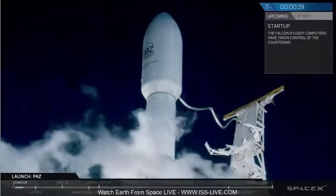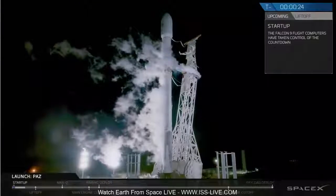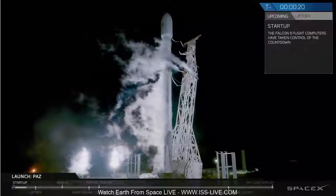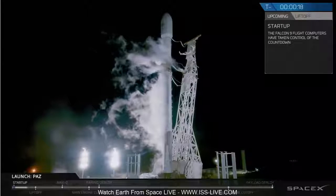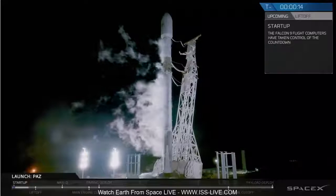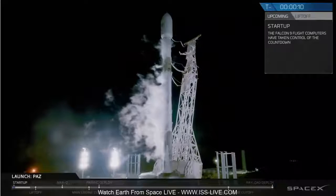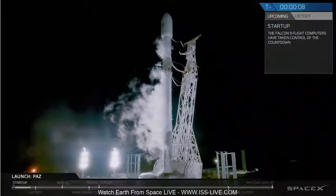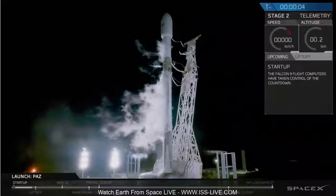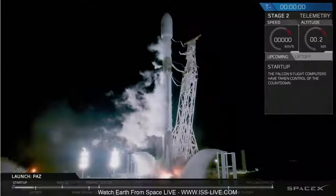T-minus 30. $20. 15. Falcon 9 is configured for flight. 10, 9, 8, 7, 6, 5, 4, 3, 2, 1.